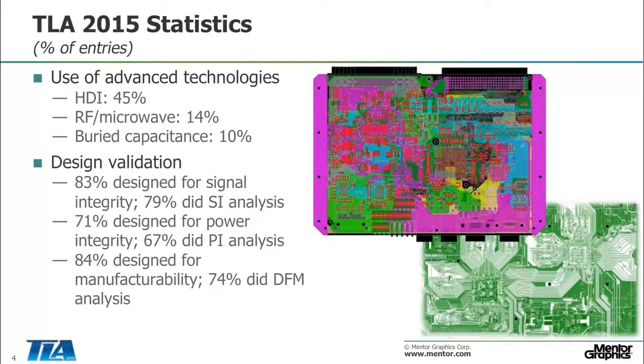This year, we also asked about usage of analysis tools for validation during the design process. You can see pretty strong correlation between processes that constrain for a condition like SI, PI, or manufacturability, and those that use analysis to validate, showing that analysis is becoming the norm, beating out traditional conservative rule of thumb approaches.